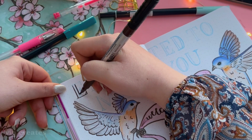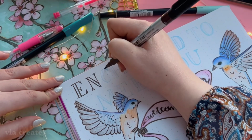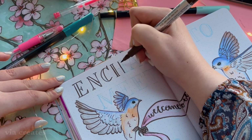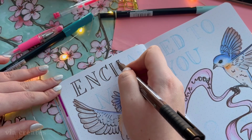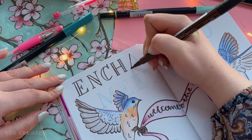This font is called Rowan, and I originally found it on Pinterest, and I was able to go to the website where it's sold and just create a little alphabet that I keep in my notes page on my iPad so that I can reference it for my bullet journal.